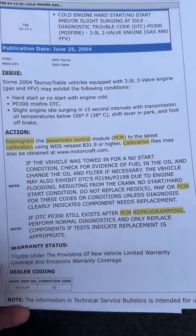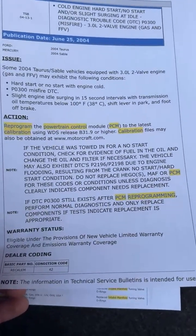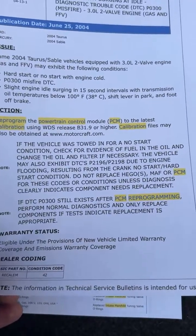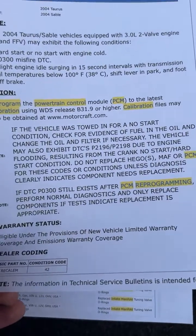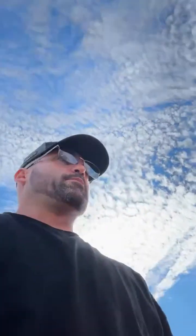All right, so what I'm going to do is just get my cheap reader out first, and we'll see if we have code P0300, DTC 0300. So I think I do. Don't know. Well, let's see. So let me get my scan tool out first. Always get the cheap tool out first, just because I like to be able to do it.